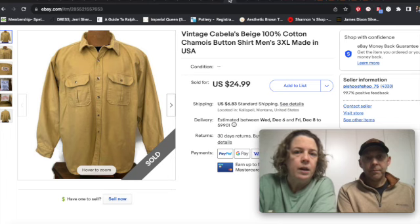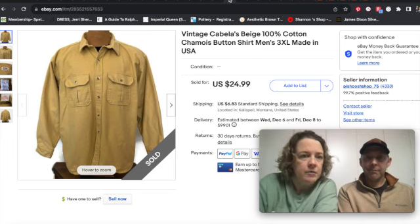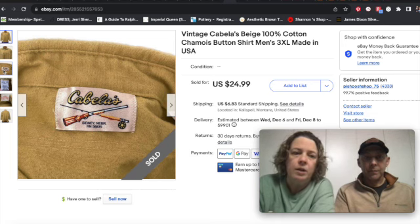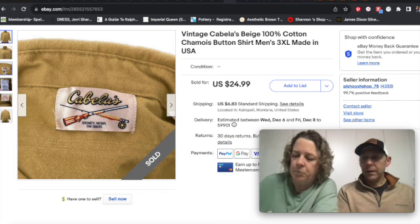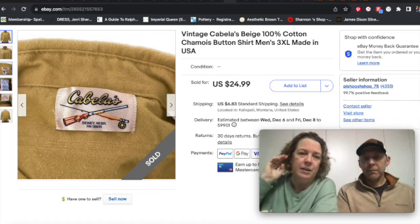Okay, this is a Cabela's chamois shirt, vintage, made in the USA. Here's an old Cabela's label for that. I think we picked that up at our local thrift store. We've had it for a while, and I think we dropped the price on it. It took a full season, a year, and it only sold for $20. So we've kind of held back.